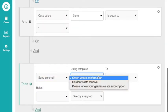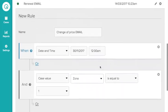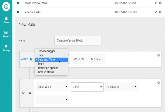And then we would choose our pre-configured email template, which would be called garden waste price increase or whatever we wanted to call it. And it's as simple as that. So the new trigger, something to happen on a specific date and time, enables you to send out notifications, and it's within the whole rules framework, so you could do anything with that. And that concludes the demo.